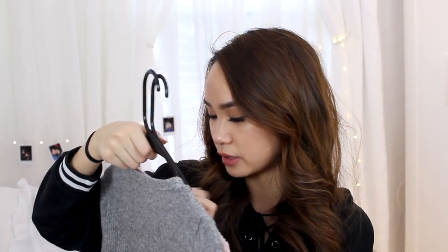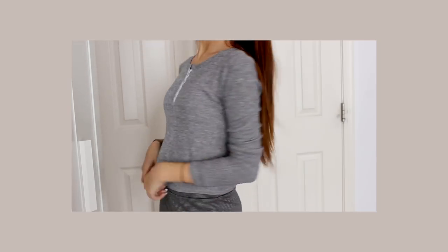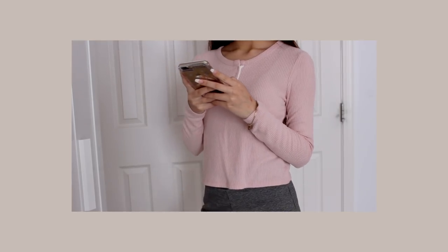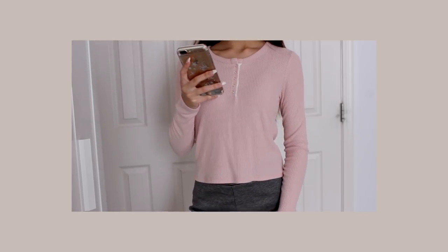But these two are the same top. I got them both in a size medium, and they're these Henley crop tops. They're really soft, and they're perfect for a casual outfit. I threw these on mainly when I was just wearing jeans, and it's just a normal, really cute, simple outfit. I'll link everything down below, like I said, but these are super soft, and I love long sleeves.